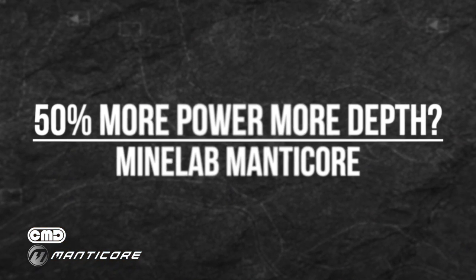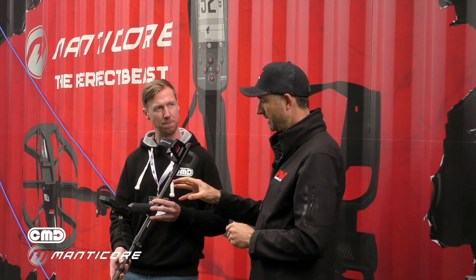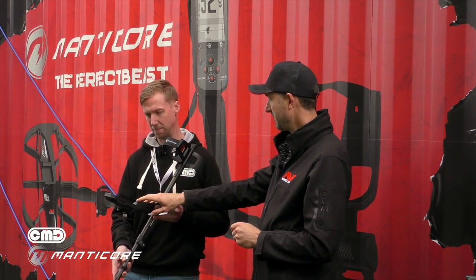In terms of depth, what is the improvement? Where does it lie? So to answer that question, I'll start with, it's got more battery capacity. Yep. And we chose to convert that into more depth. Right. So it's 50% more power. That's 50% more power, that's not 50% more depth. So when the magnetic field comes out of the coil, it drops off pretty quickly. So probably an easy way to answer it is for a target that you might be hitting at 30 centimeters, you might get about 2 to 3 centimeters more depth, typically.